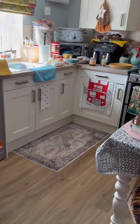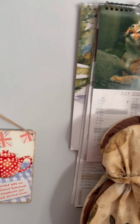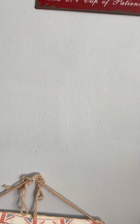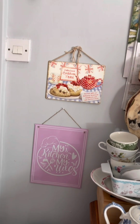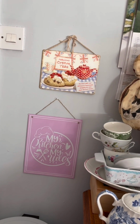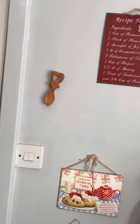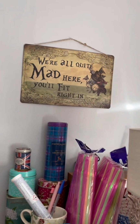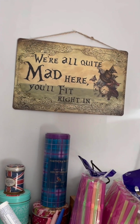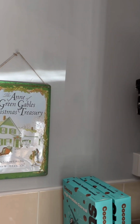And this is the kitchen that's been finished as well. So we'll just start this way. And we've gone grey with these walls. So I'll just show you some of my decor on the wall. I had them in the old house and that one. It's my little spoon that I bought the other day. My calendar, and that's Alice in Wonderland, that's Temu. And that's Temu as well, so we're all grey.